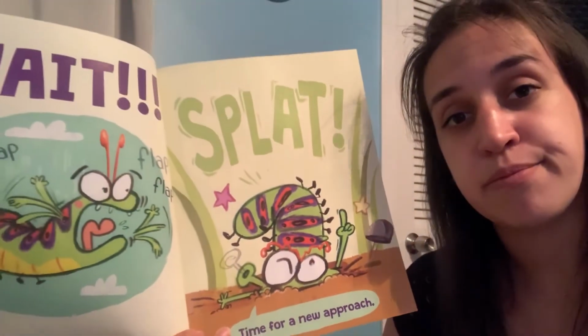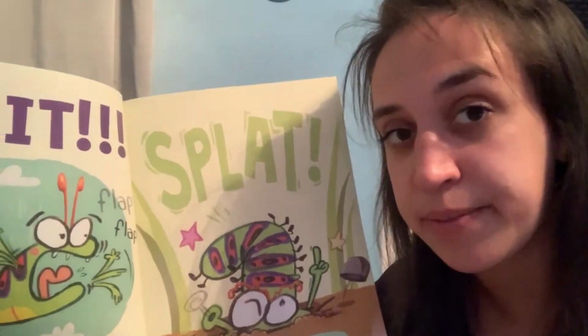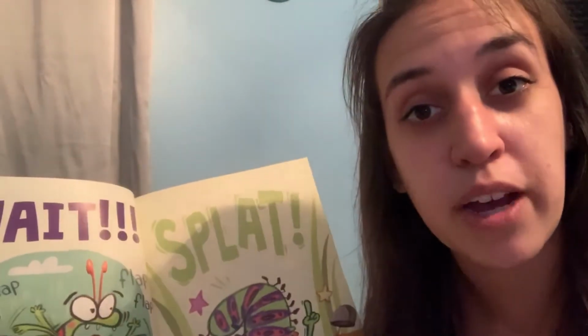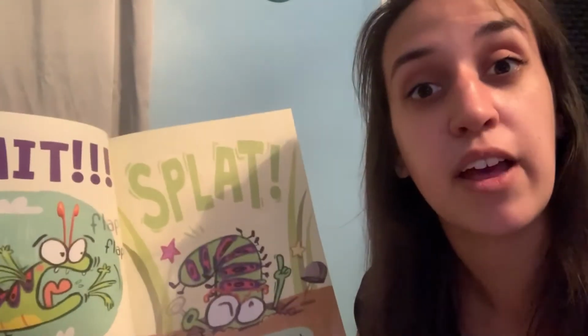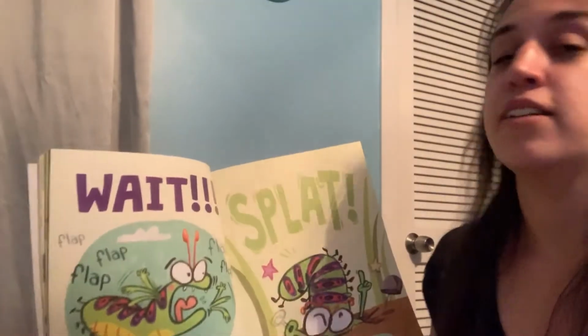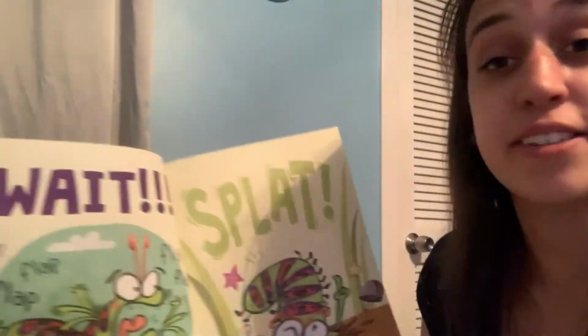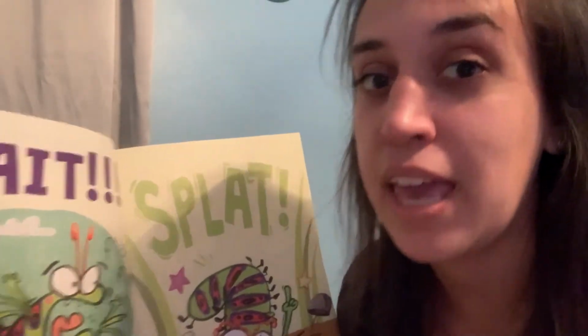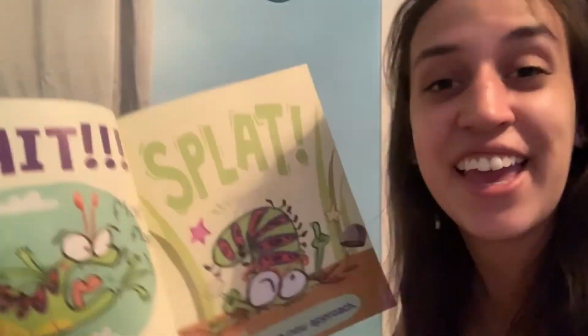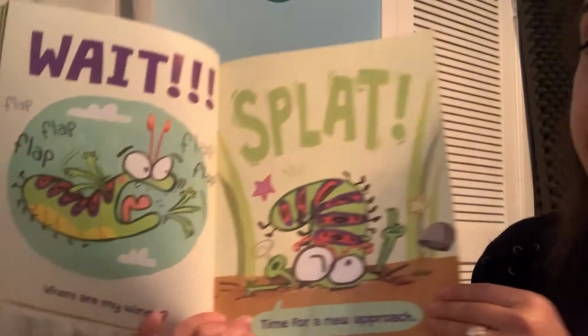Meaning, he's got to think of a new idea on how he could become a butterfly. What does he need to do, guys? What does he need to do to become a butterfly? He needs to go back inside of his chrysalis. That's what he's got to do. And he has to be patient. Right, everybody? Patient. All right, let's see.